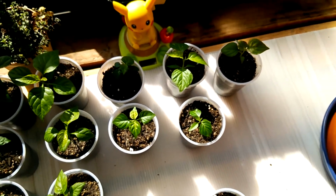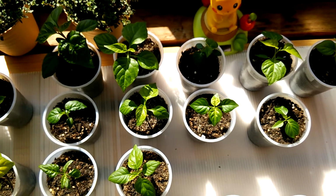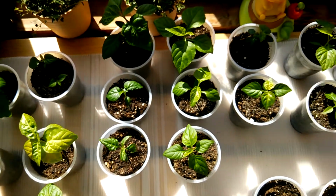I'm hardening them off today. Just going to leave them in the sun for a little while and then put them back in the grow box.